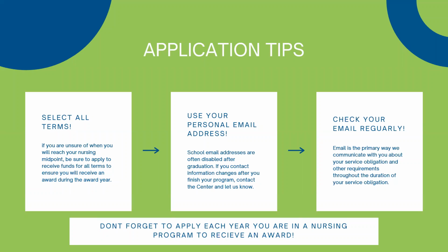Application tips. Select all terms. If you are unsure of when you will reach your nursing midpoint, be sure to apply to receive funds for all terms to ensure you will receive an award during the award year. Use your personal email address. School email addresses are often disabled after graduation. If your contact information changes after you finish your program, contact the center and let us know. Check your email regularly. Email is the primary way we communicate with you about the service obligation and other requirements throughout the duration of your service obligation. And don't forget to apply each year if you are in a nursing program to receive an award.